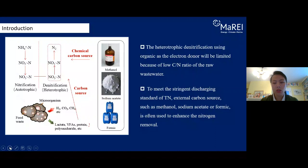Biological nitrogen removal is widely used in wastewater treatment plants due to cost-effectiveness and simple operation. The nitrogen is usually removed through nitrification and the denitrification process. The heterotrophic denitrification using organics as electron donor will be limited because of the low carbon to nitrogen ratio of the raw wastewater. The nitrate in wastewater treatment plant effluent will result in surface water eutrophication.